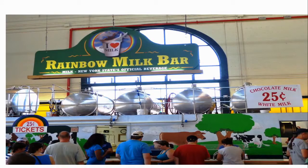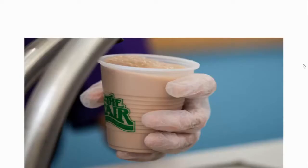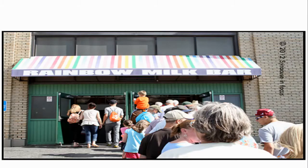We also run what's called the milk bar, where we sell a cup of milk for 25 cents. You may not think that this is a big deal, but for whatever reason, everybody that comes to the fair gets a cup of milk. And you can either get chocolate milk or white milk in a little cup. And that is a line that starts at 10 in the morning when the building opens and does not end until 9 o'clock at night when the building closes.